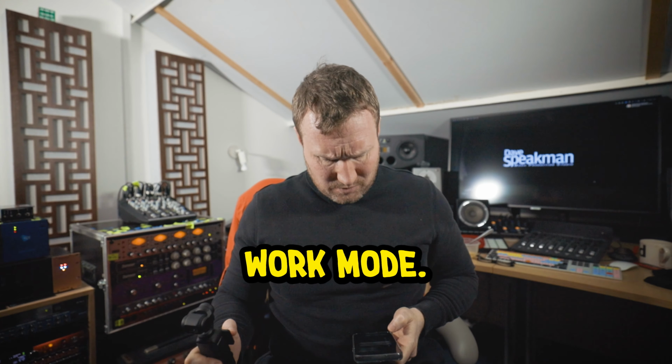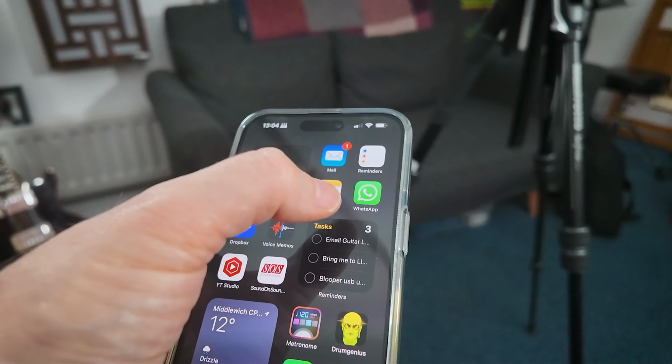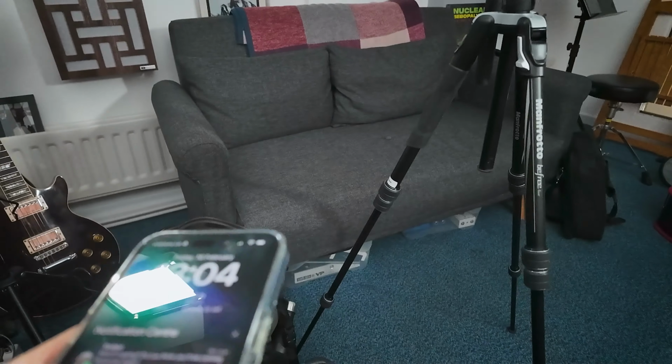When I'm at work, I don't really want to be distracted by a WhatsApp thread. If I choose to look at WhatsApp, I can see that I've got those messages there. It's just not distracting me while I'm at work. So back in work mode, it doesn't even show me that those WhatsApp messages are there. But if I scroll down, they're there on the screen.